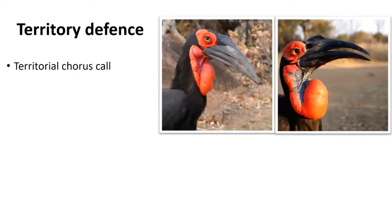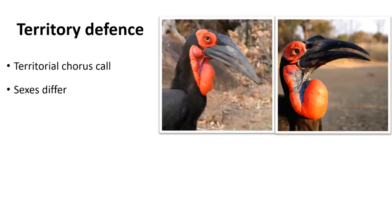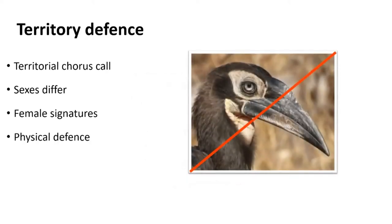So to sum up with the territorial defense in the species, we first know that they use chorus calls as a means of territorial defense, and that mostly the adults contribute to this and occasionally the subadults. We then know that the calls differ between the sexes and that the female calls contain signature melodies which are unique to the individuals, which lays the platform for them to recognize one another. Then when it comes to physical defense, we know that the juveniles do not contribute at all.